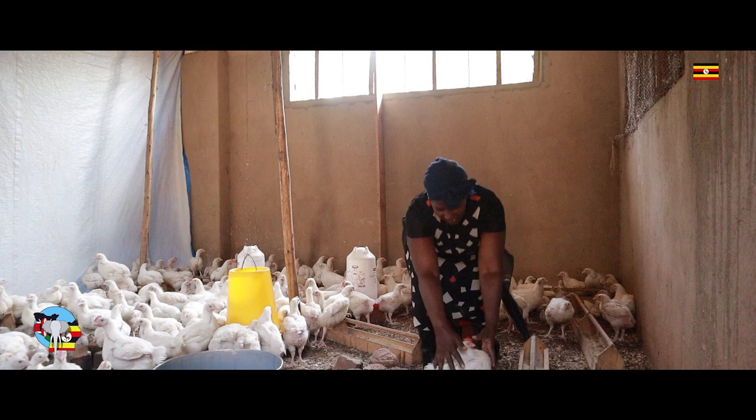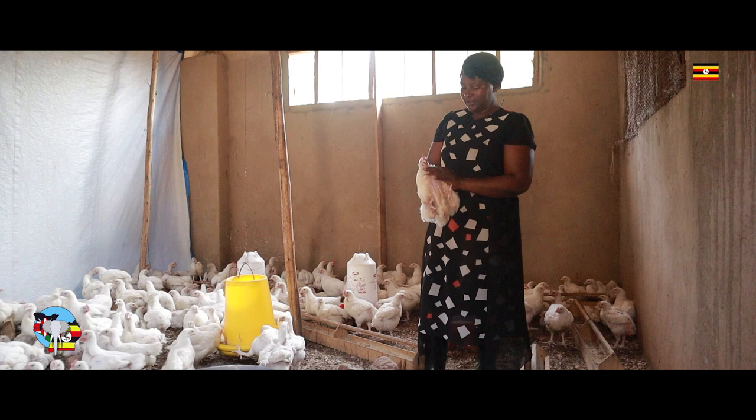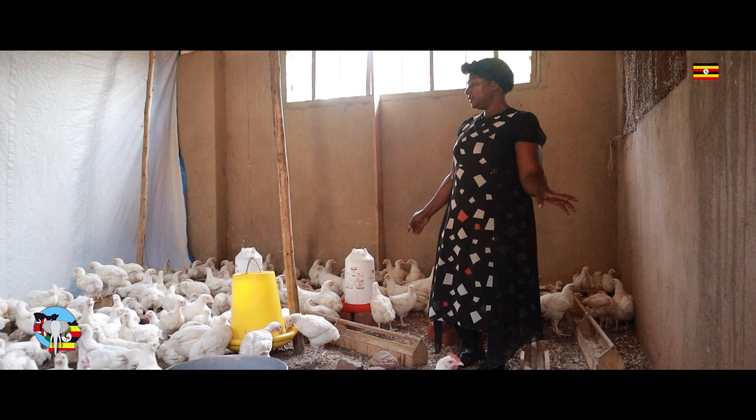Now, this one is already grown up. It is ready for chicken tonight. Chicken and chips. These white birds are just for meat, not for eggs.